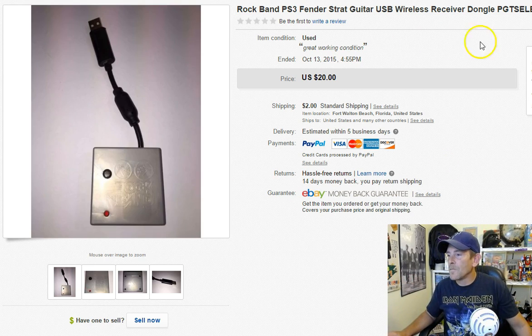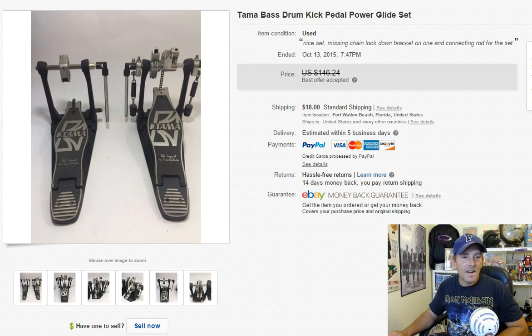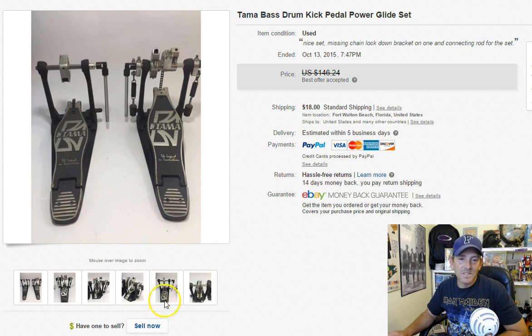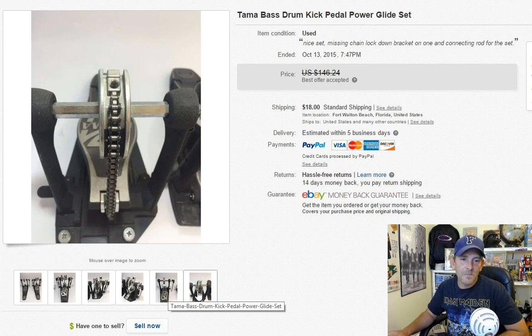Okay. Oh shoot, I just screwed up. I put it on the wrong one. These old Tama drum bass kickers. It's missing a part. I actually ordered that part to connect that. It's just like a bracket that you screw in, but it was the wrong one, so I ended up saying screw it, I'm just gonna list it and sell them.